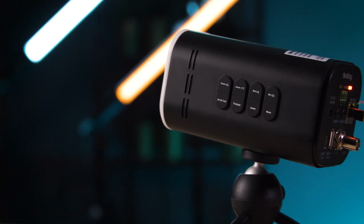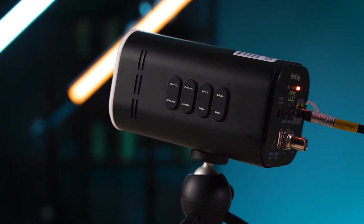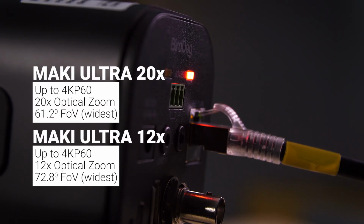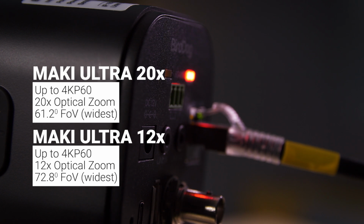Let's move on and talk about box cameras. The PF120 was a hugely popular product, so I'd like to introduce you to its replacement, the MAKI Ultra. As with the X1, these cameras have two models available, both a full 4K 60, with the only difference between the two is the lens that's on the front.